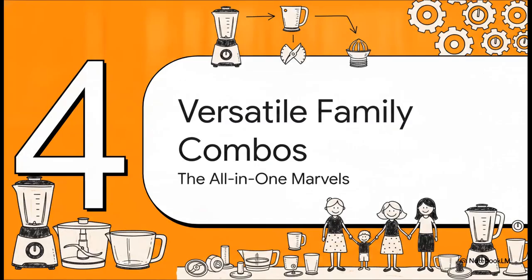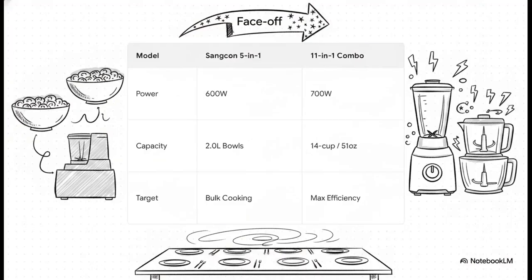All right, Section 4, Versatile Family Combos, the all-in-one marvels. These are your ultimate kitchen sidekicks, specifically designed for batch cooking and busy households. We've got the Songken 5-in-1 combo, facing off against the 11-in-1 combo. The Songken boasts two massive 2.0-liter usable bowls running on a 600-watt motor, absolutely perfect for families cooking in bulk.